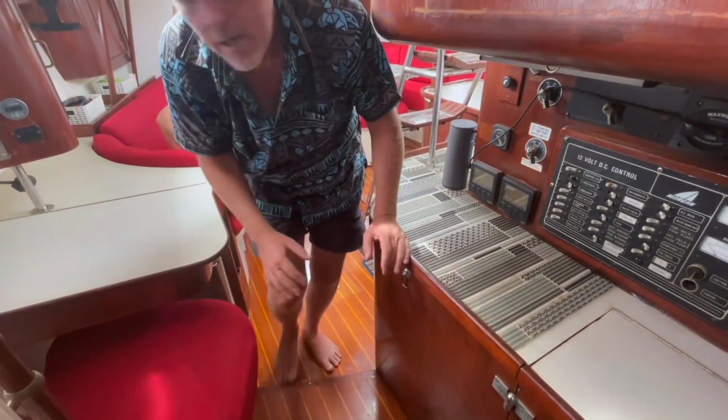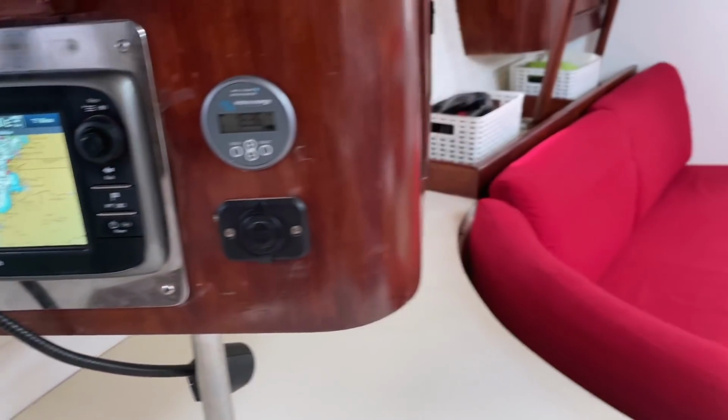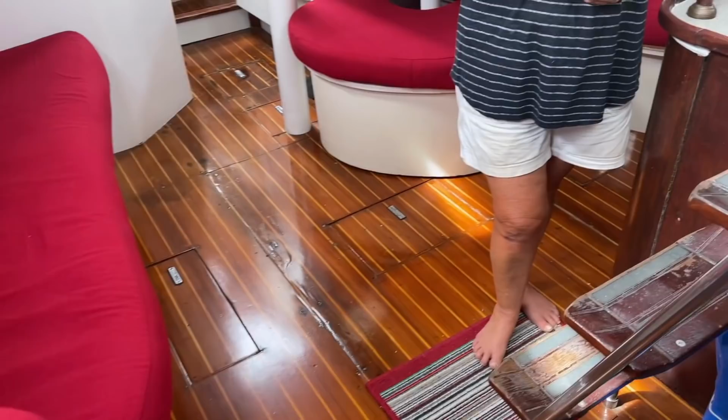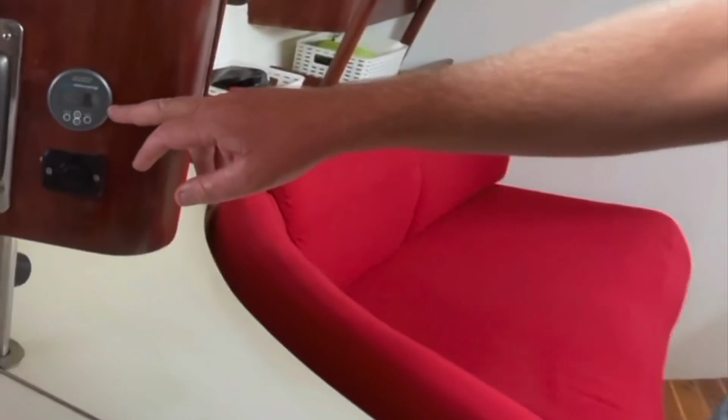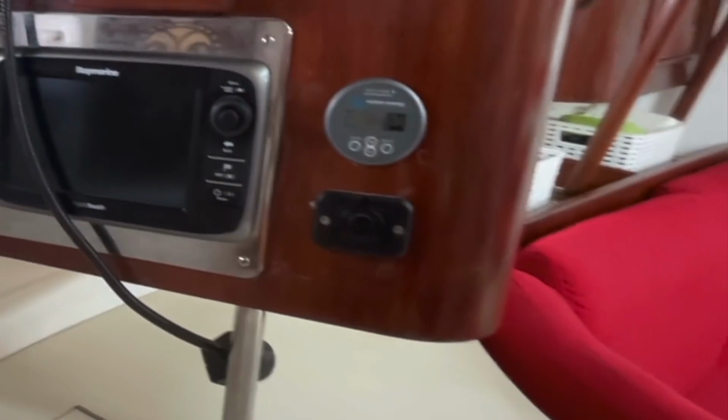In terms of the rest of the navigation stuff, this is the Raymarine D7, so that's the brains of the onboard. Yes. And that's got external GPS as well. Battery monitor just to monitor batteries, obviously. Some USB charging.